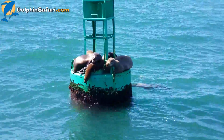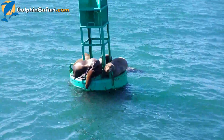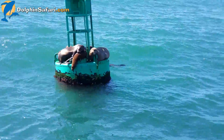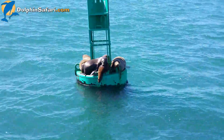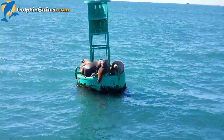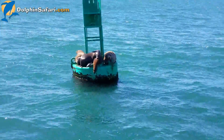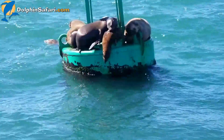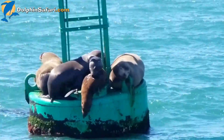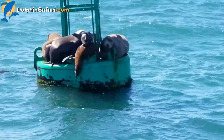They haul themselves out most of the day, warm up in the sun. They do most of their hunting at night, and they eat just about any kind of fish they can catch. I think they believe that these buoys were put out here just for them. That one, man, he's seriously asleep. He's hanging way off the side. Let's zoom in on him. Look at him. He's hanging way off the side. California sea lions.